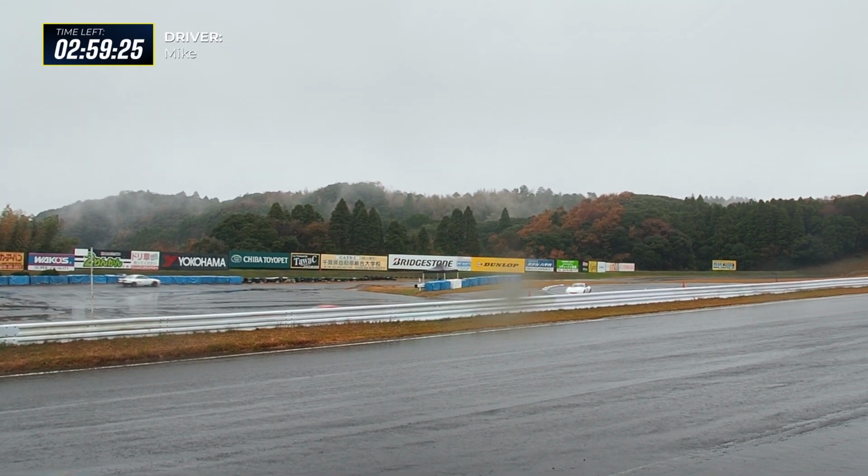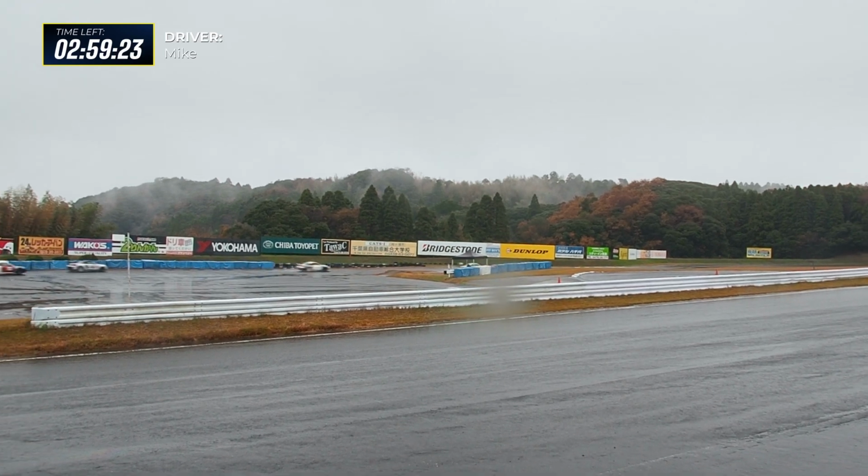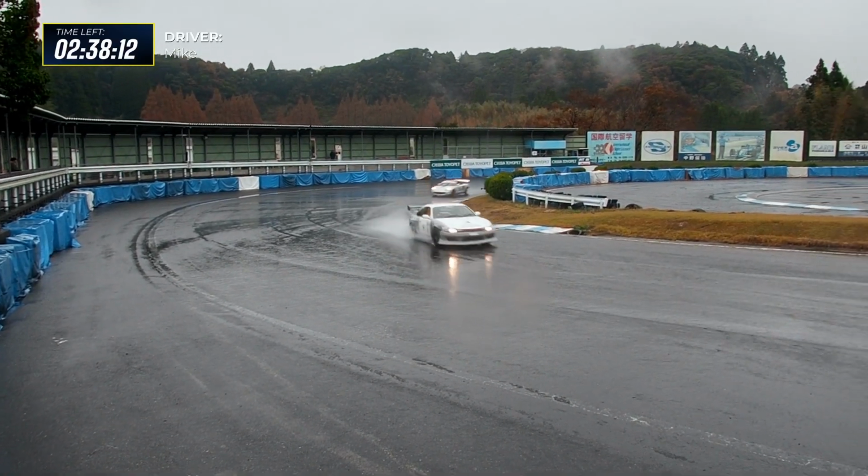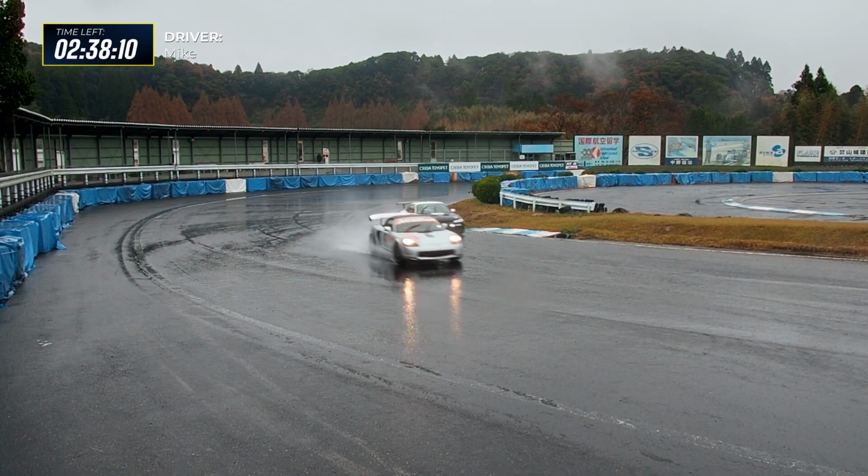Each lap, we fell further and further behind. By the time of our first driver change, we were already 2 laps behind our rival, the Celica.